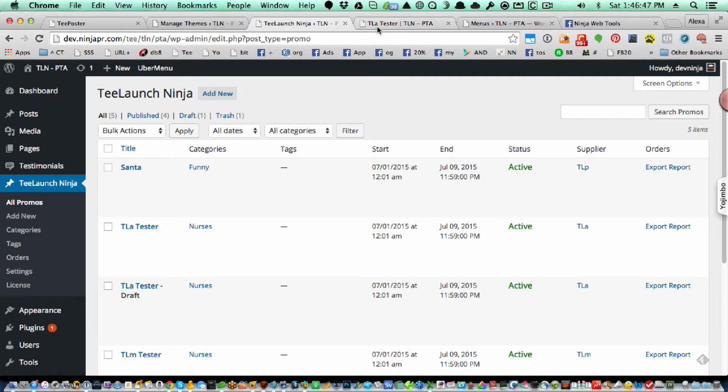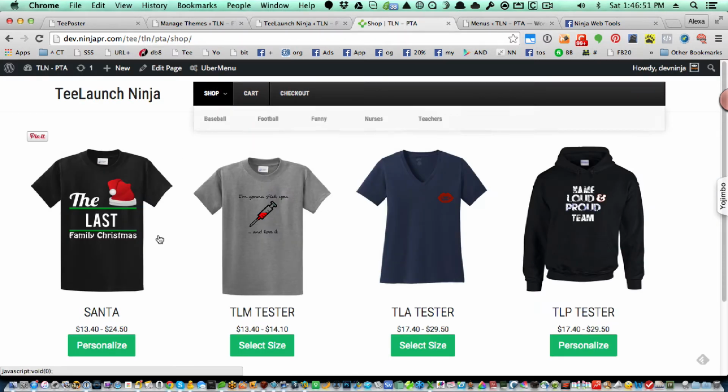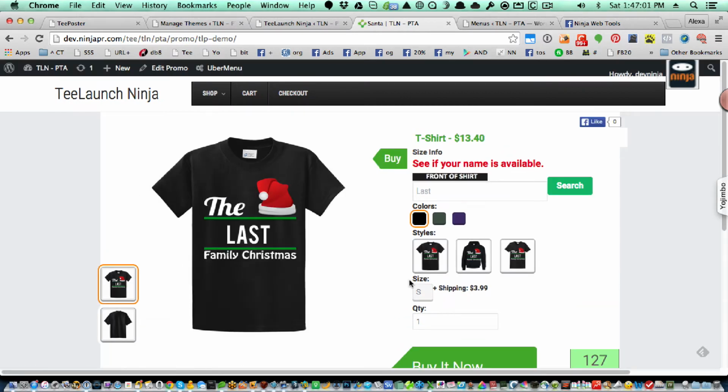So let's head back over into our shop and let's take a look at the experience for your customer when they are looking at a personalized shirt. So let's look at the Christmas shirt first. So in this particular case, the customer would go ahead and type in their last name for the shirt to see if the shirt's available for themselves. And I'll do that.